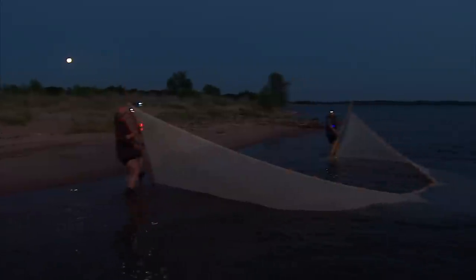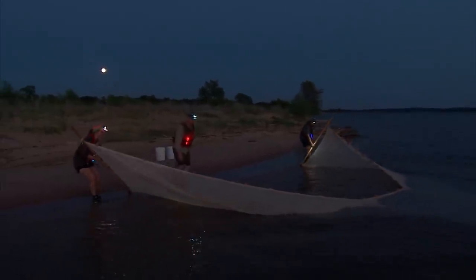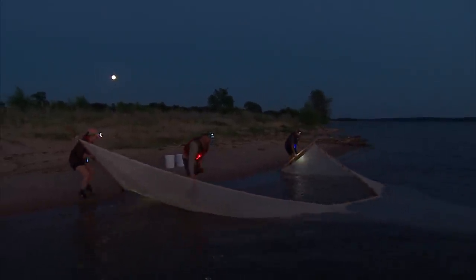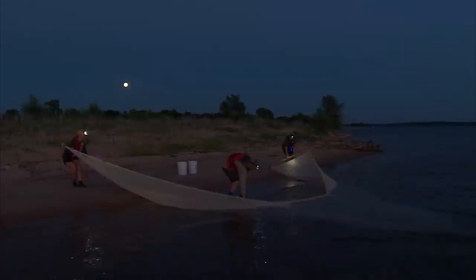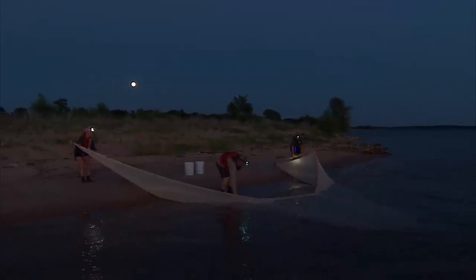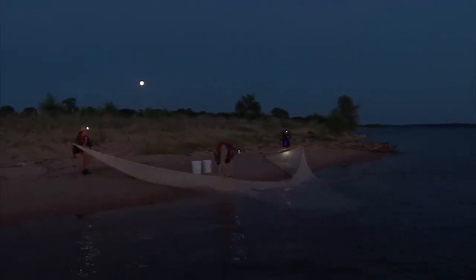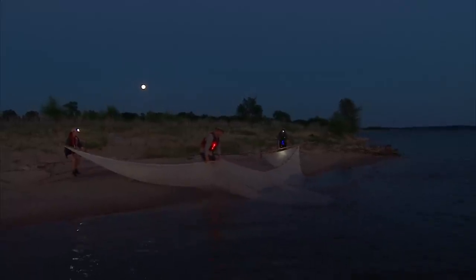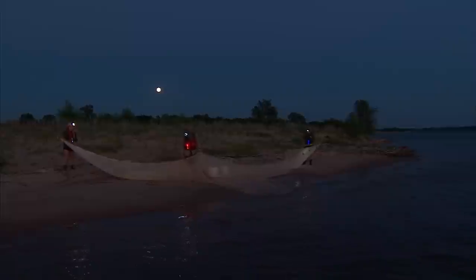Rachel, just stretch it, David, and keep it low. Keep it low, low, low. Just drag it across. There you go. Got some fish in there. All right, nice and slow. Keep going. Okay.